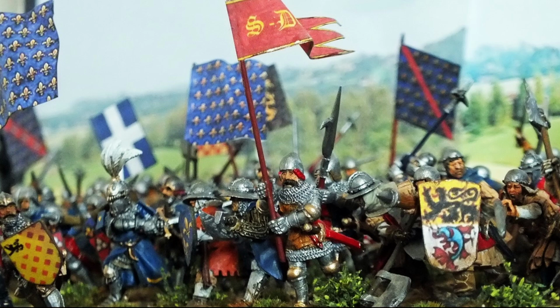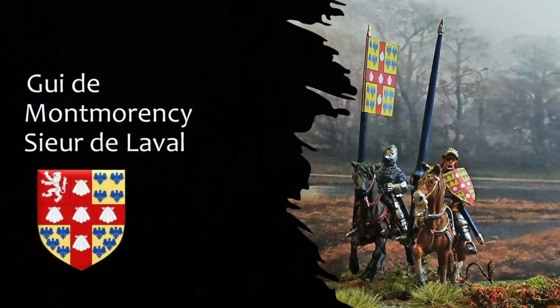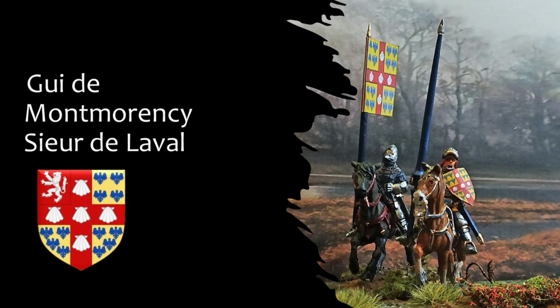Geoffrey de Charny, Bertrand de Guesclin, all the mounted are First Corps. My mistake. The mounted Bertrand de Guesclin is First Corps. So here, Gilles de Montmorency, Sieur de Laval, another commander who participated in the Wars of Breton Succession. This is First Corps miniatures, guys. My mistake.